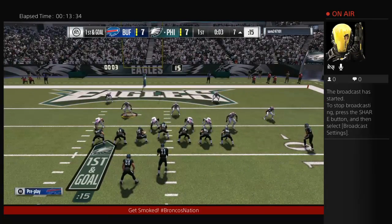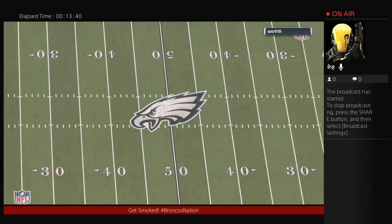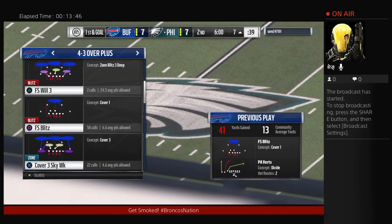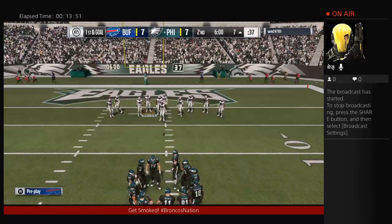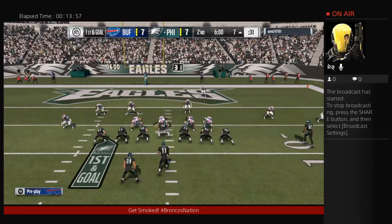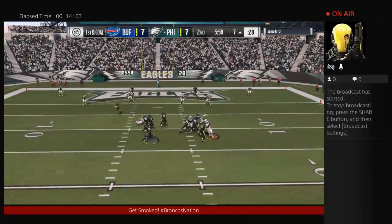Here we go now. Back live with Charles Davis. I'm Brandon Gaudin. It's the Eagles with the ball here to begin quarter number 2, and they've got it here with a first down. Hurry up, here we go. They go play action here on first down.